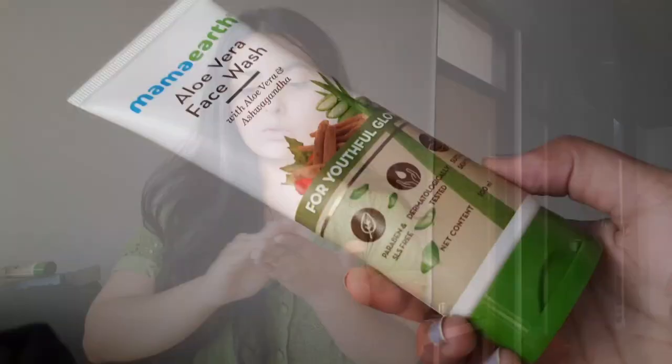So first of all I'm going to use the face wash from Mamaearth, and it is their aloe vera face wash. I really love this face wash. So today I'm going to use this only, and just look at the consistency. Oh my god, it is so nice. So first of all I'm going to wash my face.